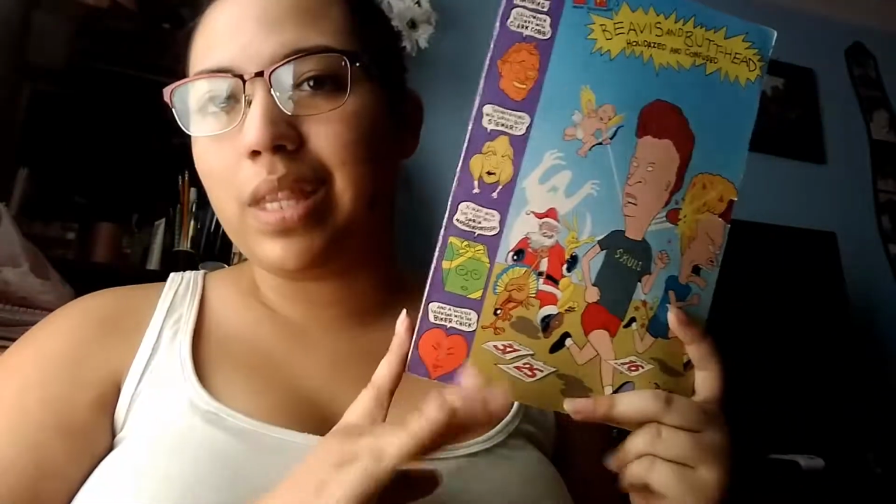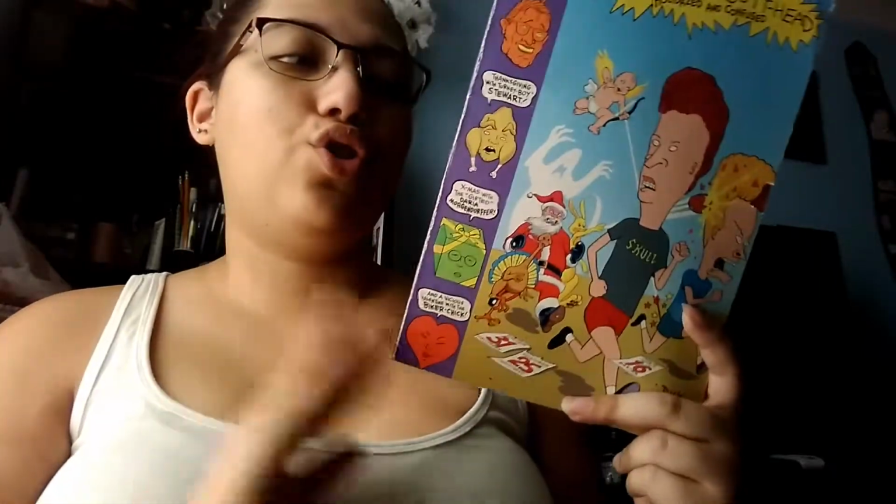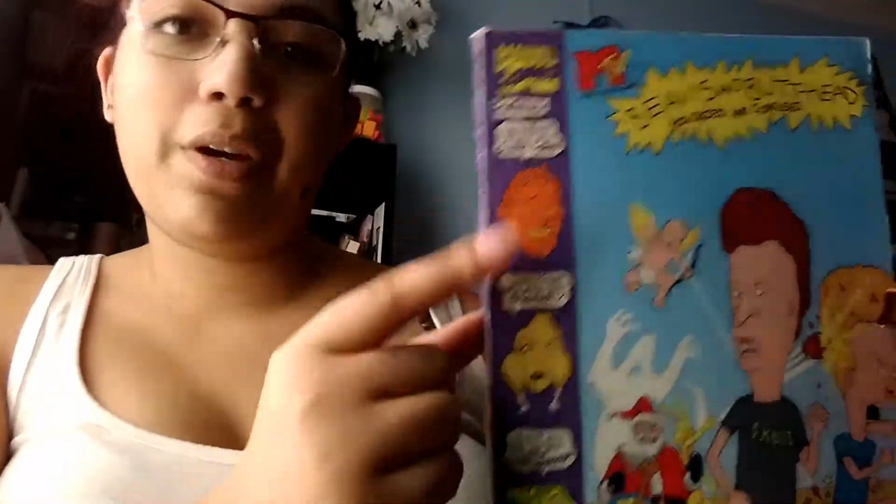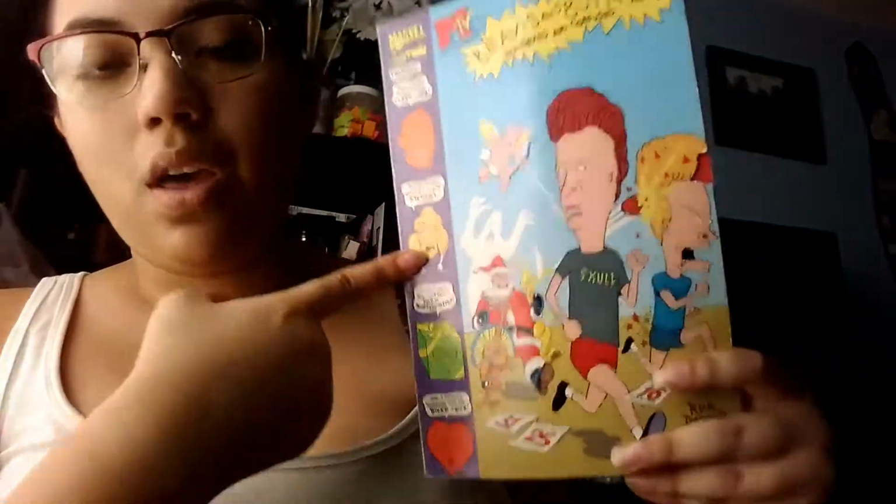Then I bought this one because I have another one from it, and I was surprised to figure out that it's Marvel, and yes, this is Beavis and Butthead, Holidazed and Confused. This is basically 4 short holiday stories of the Beavis and Butthead comics put together. So it's going to take me a while to read it because I'm going to do it where in October I'm going to read the Halloween story, November the Thanksgiving, December the Christmas, and February the Valentine's Day one.